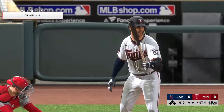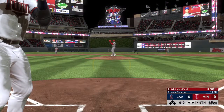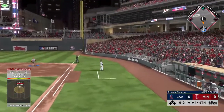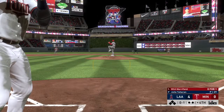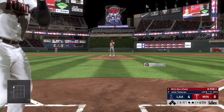Ready to go in the bottom of the 4th. And that'll bring in the second baseman, Whit Merrifield. Pitch popped up. And no one can get there. It's a foul ball. The windup and the 0-1. Started to go around there, but he holds up, ball 1.